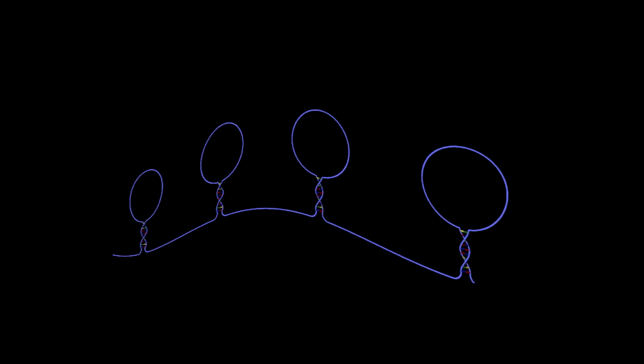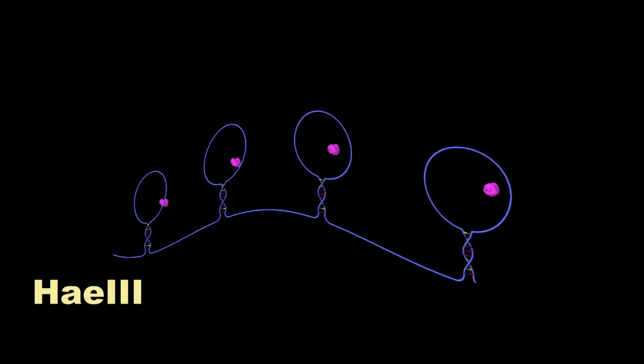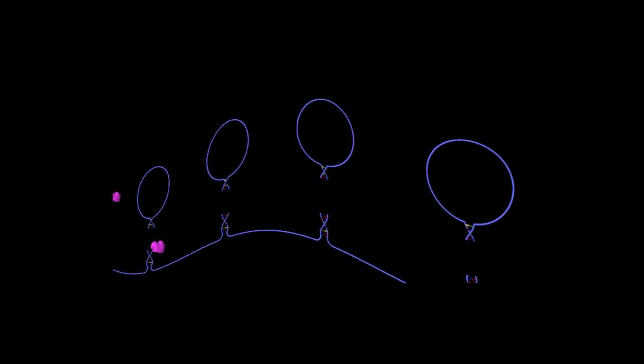Now that we have a large amount of DNA, we will use a carefully chosen restriction enzyme to cut it into pieces. This allows the DNA to be mixed all over the liquid instead of gathering at one point, which makes our data much more reliable.